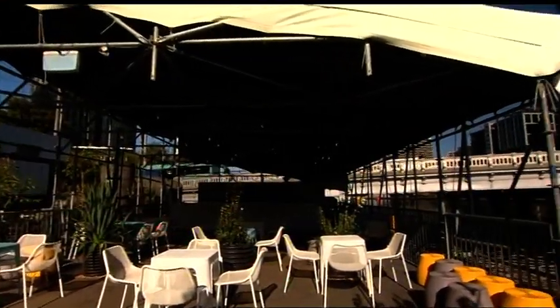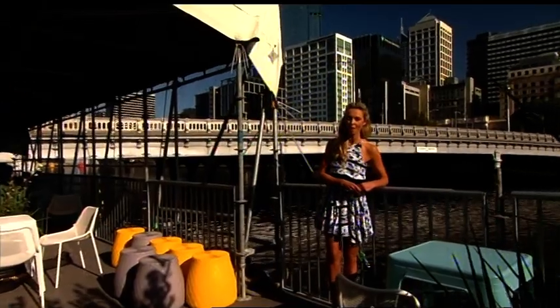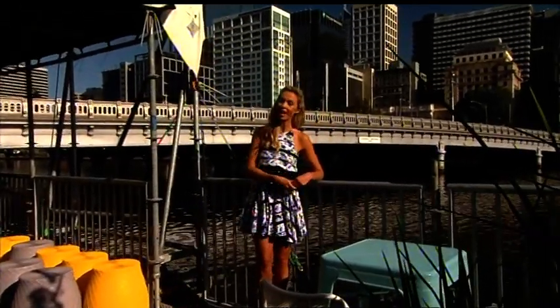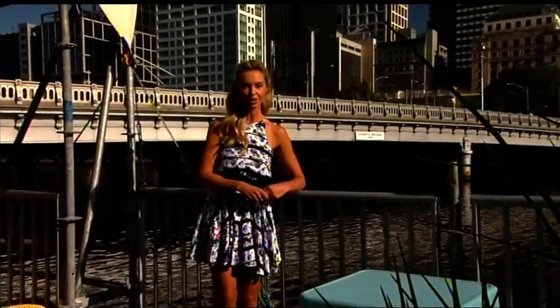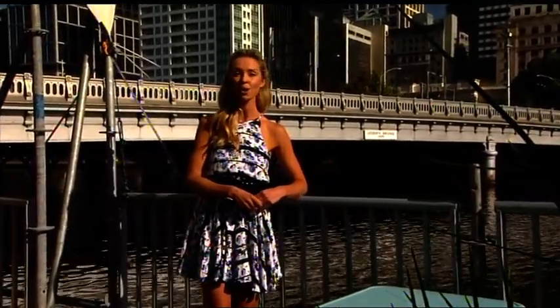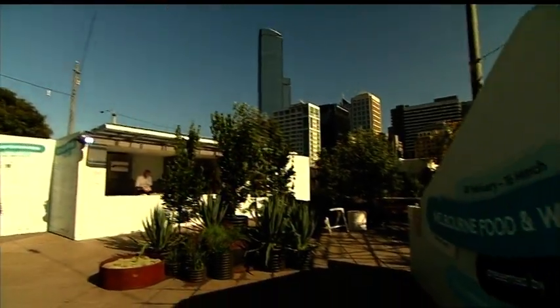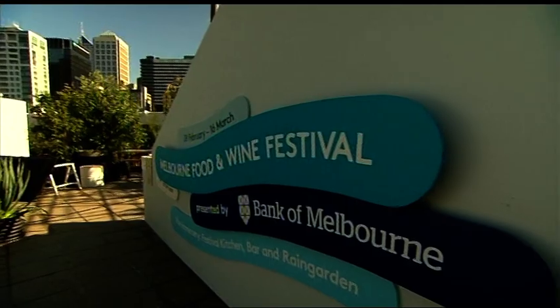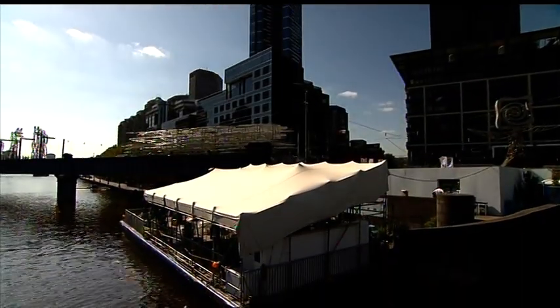The Immersary Festival Kitchen Bar and Rain Garden is the spectacular hub for the Melbourne Food and Wine Festival, anchored to the Yarra River at Queensbridge Square. Over 17 days, it will play host to some of Victoria's most inspiring food, wine and cocktails. Take a seat by the open kitchen to dine on a menu created by seven of Victoria's top chefs, each taking culinary inspiration from water.